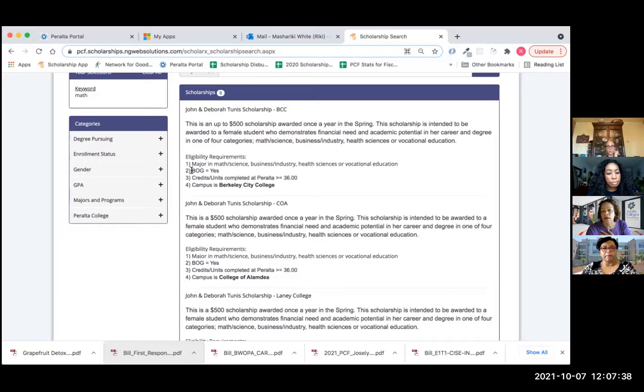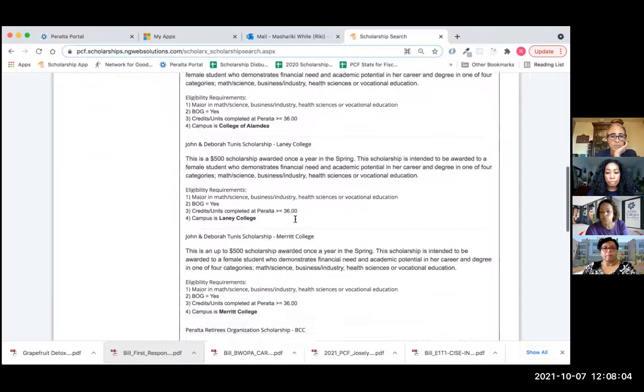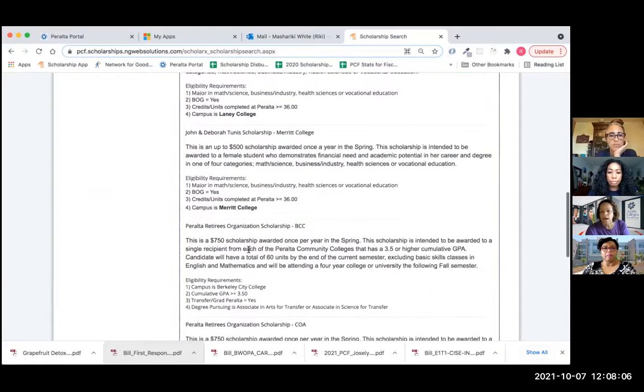And again, the BOG, I need to update that. So that's the Board of Governors waiver, I believe it is. It should be changed to the California College Promise Grant, that a student would have qualified for, that they're majoring in any of math, science, business, industry, health sciences, as you can see, and that they're attending Berkeley City College and have completed at least 36 units. And it's the same requirements for the scholarship for each campus. We just separated them out.